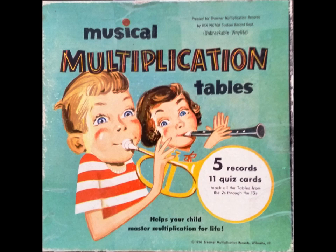5 times 1 is... If you know the answer, say it. Now here's the next. 5 times 2 is... 5 times 3 is... 5 times 4 is... 5 times 5 is... 5 times 6 is... 5 times 7 is... 5 times 8 is... 5 times 9 is... 5 times 10 is... 5 times 11 is... 5 times 12 is... The big bass drum. Say, did you keep up with me?